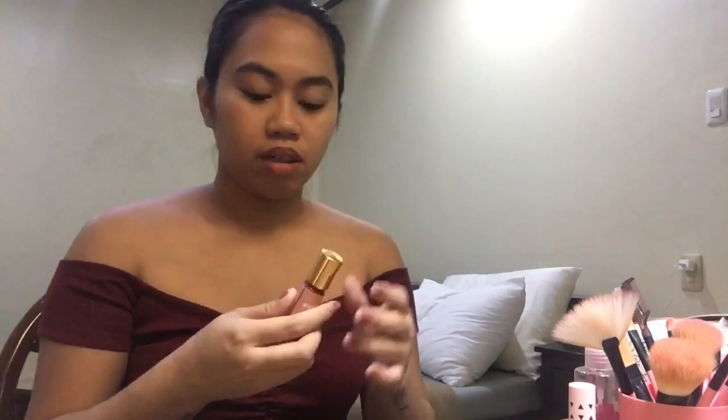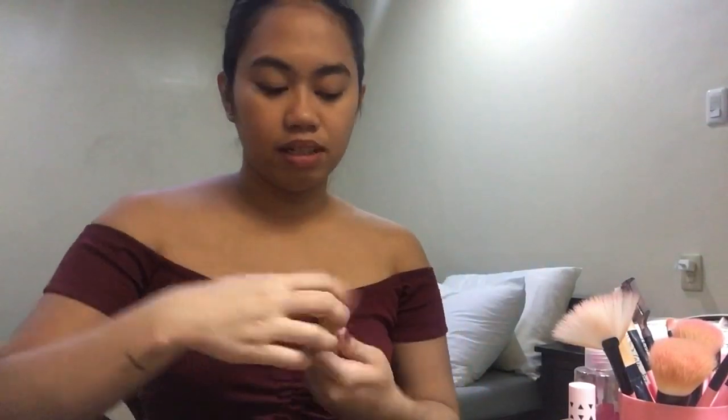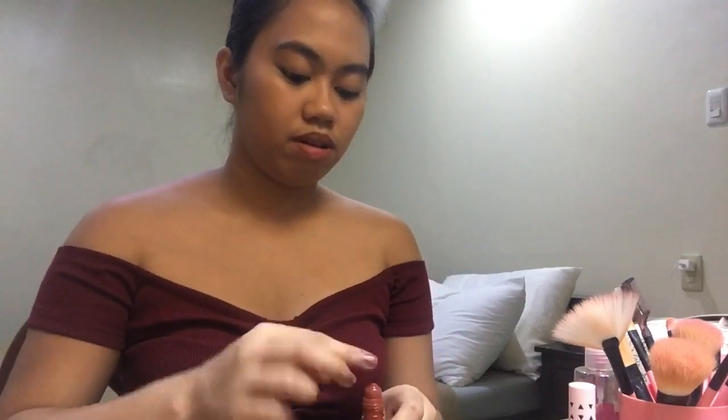So yeah, I'm done with my foundation already, guys. And next, I'm gonna do my eyeshadow. But unfortunately, I forgot my eyeshadow. I was already at that step when I remembered it. So I'm just using this lip tint. Whatever. I use whatever I want on my face.